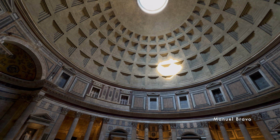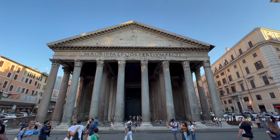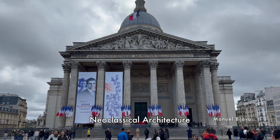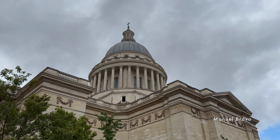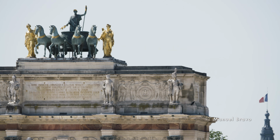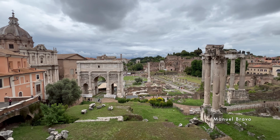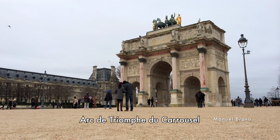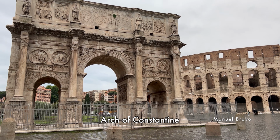In the 18th and 19th centuries, there was a reaction against the extravagance of Baroque and Rococo styles. Architects began to seek clarity, simplicity, and balance, qualities they believed were present in classical antiquity. The resulting style, known as Neoclassical Architecture, aimed to revive and imitate the principles of Greek and Roman architecture. Napoleon's arches were constructed during this neoclassical period, and they follow its design principles. As a result, many Napoleonic arches closely resemble ancient Roman arches. For instance, the Arc de Triomphe du Carrousel looks almost exactly like the Arch of Constantine in Rome.